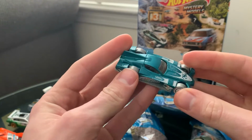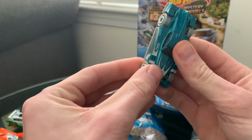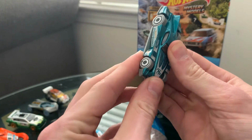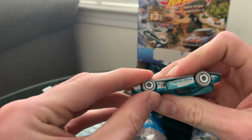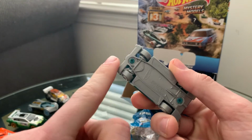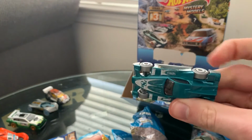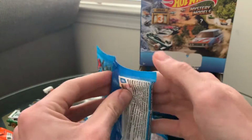Sweet sharks. Okay, well, dude, this tire doesn't even move. Like, what? Dude, what? The axle's already broken on this. Nah, not worth my time.